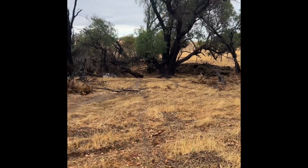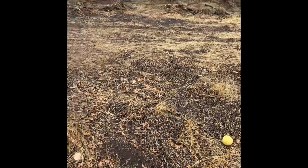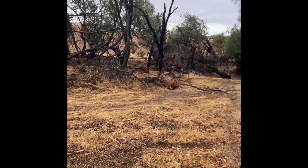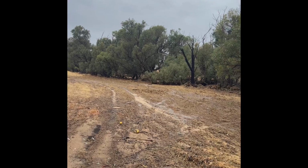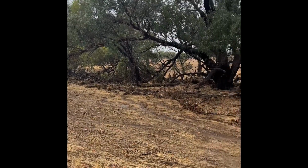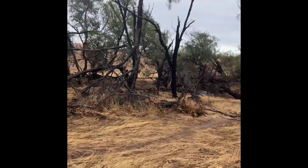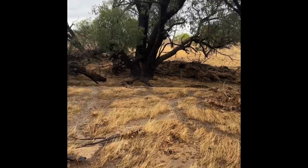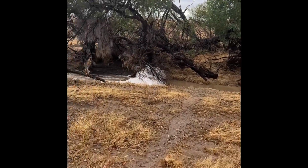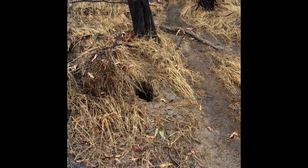So this is the bottom of that gully. There's meant to be a fence through there. You can see all the grass has been pushed over way up here, and all the trees have been uprooted, and it's just come all through here. It's just crazy. So there is the little gully. In here. There's foxholes and stuff here.